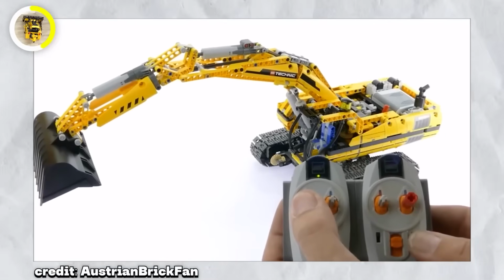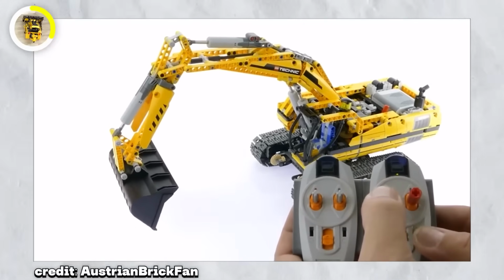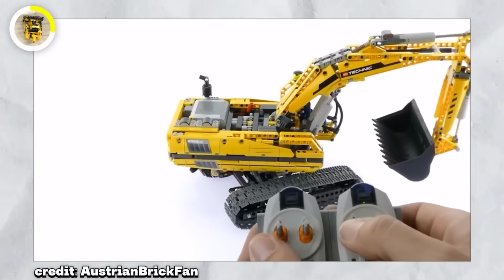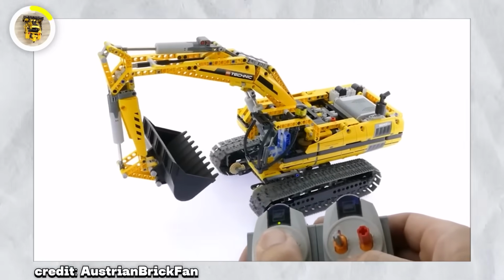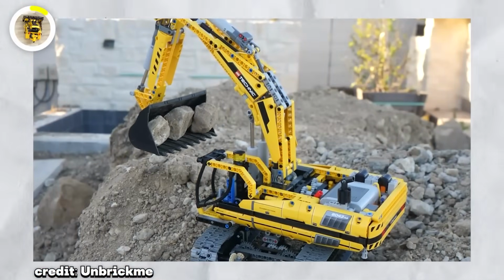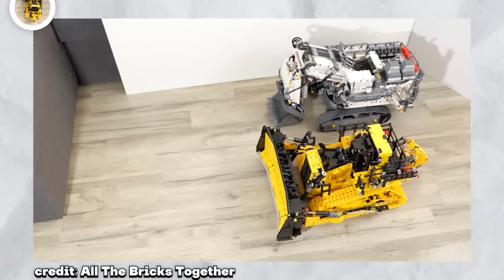When it came back in October though, it was like a whole new machine. They beefed up the arm with extra actuators and a few extra pieces, making it way stronger. And you know what? It worked like a charm. Technic fans were all over it, loving the upgrade. Technic Bricks even did a detailed breakdown comparing the old and new parts to show off the improvement.